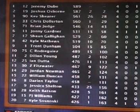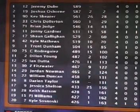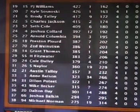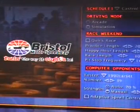And all the way down to Kyle Sosnowski, who's in 20th in the points chase right now. Michael Norman right now is last place in the 38th position in the points chase. Some big names down there, as we said. But as we head into the next race on the tour, which will be at Bristol Motor Speedway, the Food City 500. Don't miss it.